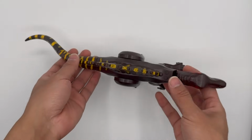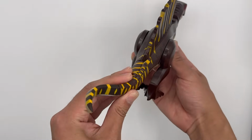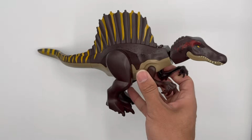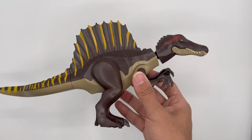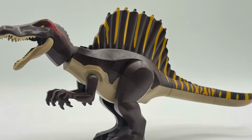Although I do have to imagine that LEGO might want to revisit this lineup at some point to give us that big bad dinosaur that we've seen teased in the trailers, because that really does seem to be the main focus of the movie. Of course, these are two really solid dinosaurs, and it's awesome to get both of these in one set.